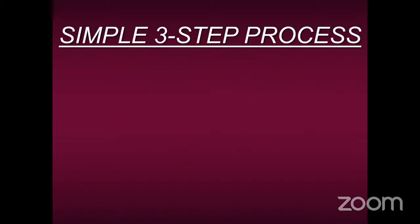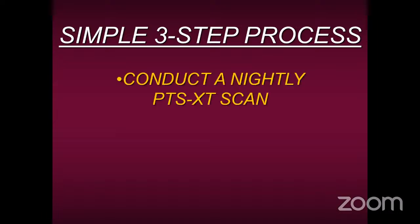So let's review what we taught you today. Remember, you have to follow this three-step process. It's extremely simple, but this is the way to identify these extreme trends in advance. Step one is you conduct a nightly PTS XT scan. Now remember, if you're not able to be in front of your computer during the market hours, you can do this after the close, roughly in the evening, and see what the stocks are. Or 5 or 10 minutes before the close, you can simply conduct a scan on our platform and you can see bars that have closed in the first block, okay?